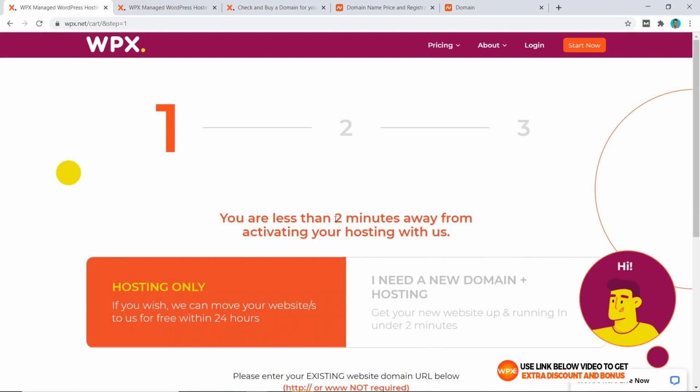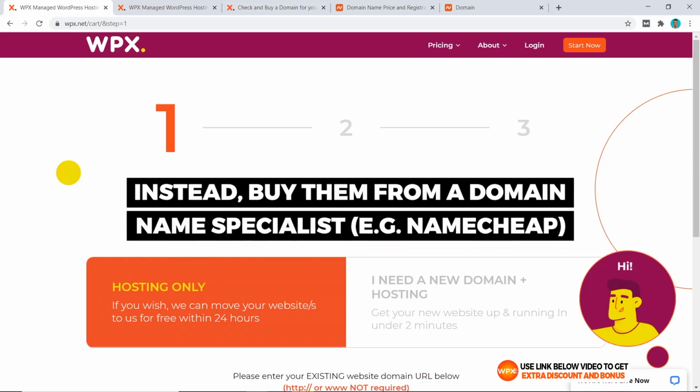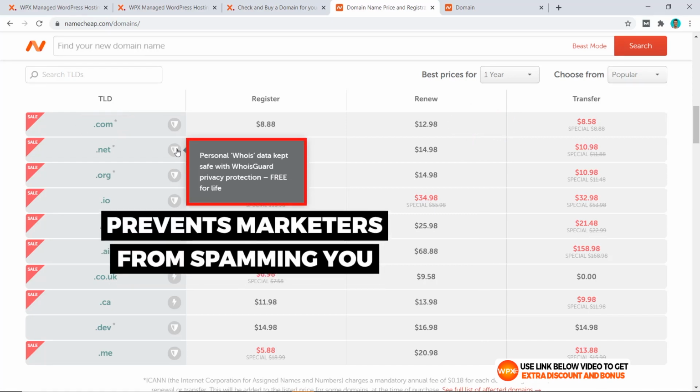Now the next step is to decide if you need a domain name or not. Normally, I always recommend you not to purchase your domain name with a hosting provider and instead buy them from a domain name specialist like Namecheap, which I do for myself. You can see here for Namecheap, for a .com domain, it costs $8.88 per year and it renews at $12.98. And you get the Whois guard for free, which stops marketers from messaging you all the time and spamming you with their service.